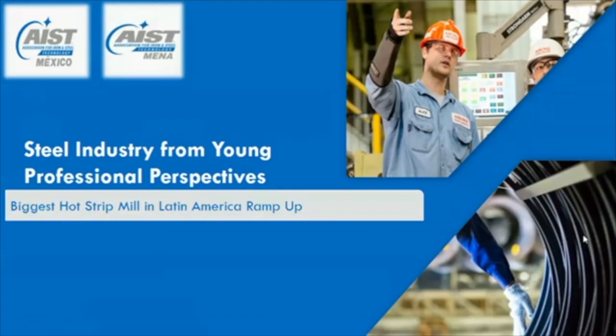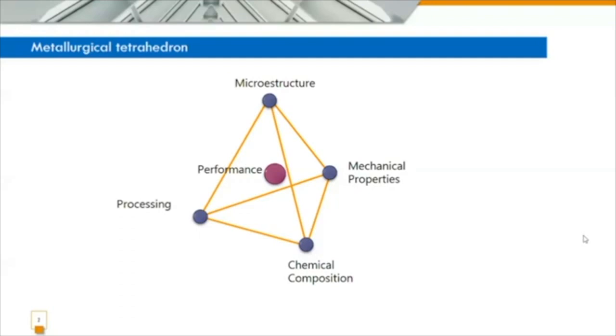So, as you said, I'm going to talk about the biggest hot strip mill in Latin America and the ramp up, because I was part of that as a very young professional. In the beginning, I would like to talk to you about the metallurgical tetrahedron before going to the hot strip mill.